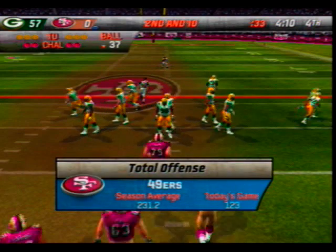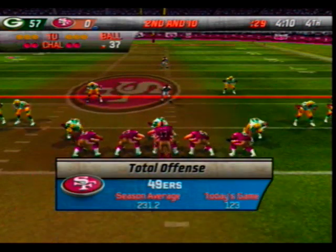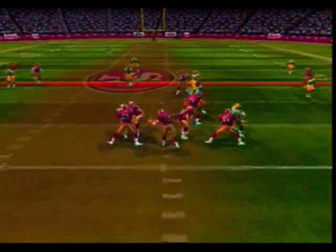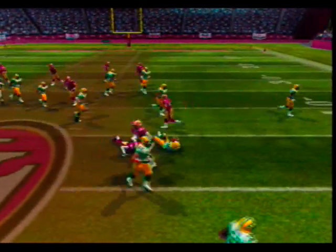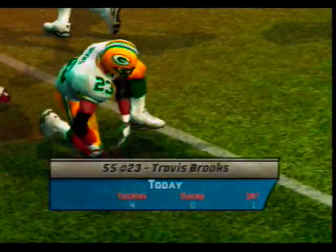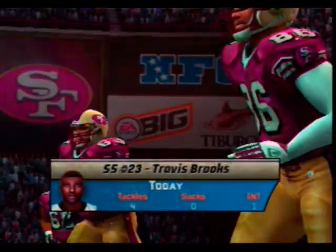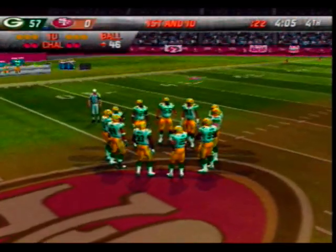Second and 10. Ball on the 37-yard line. Watch that screen. The backfield is empty, and they'll go with 5 receivers. Dropping back with the throw. The defender's got it. The veteran safety is there for the interception. You know, there are 3 types of safety. Ones who play the run well, ones who play the pass well, and ones that do both well. He's a both kind of player.